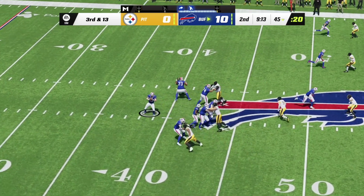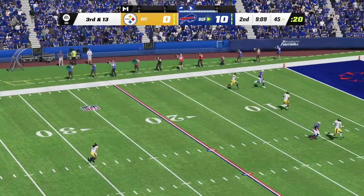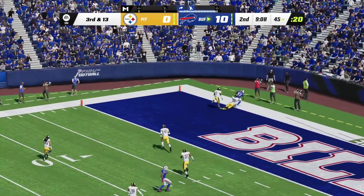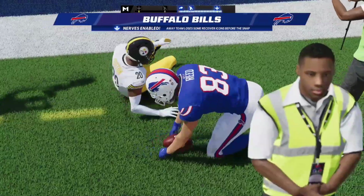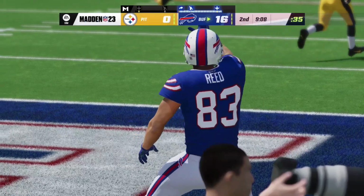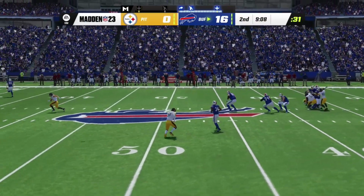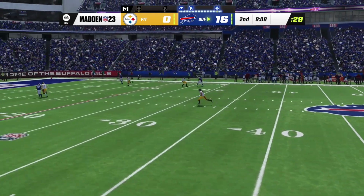2 for 3 thus far. This is going to be 3rd and 13. He'll let this go for the end zone. And that is caught. Touchdown, Buffalo. A big play there, 55 yards. And his guy's now an extra point away from taking a 3-score lead.